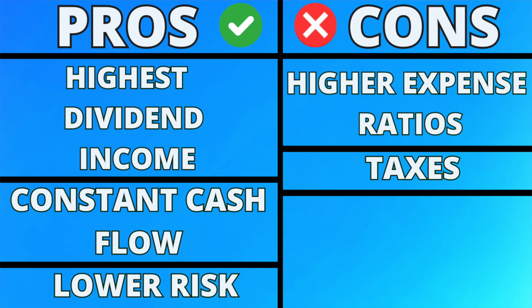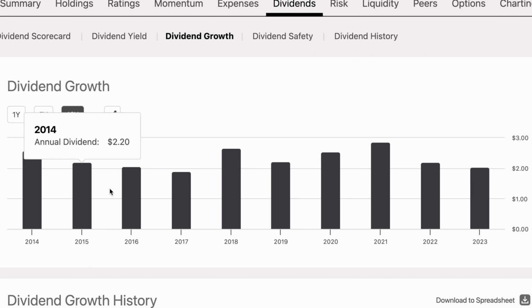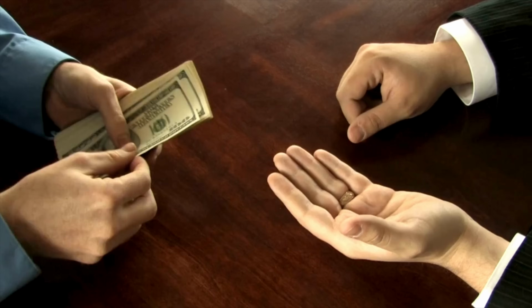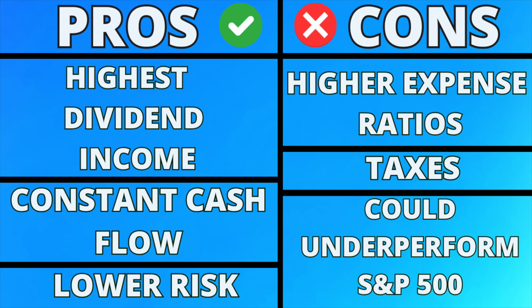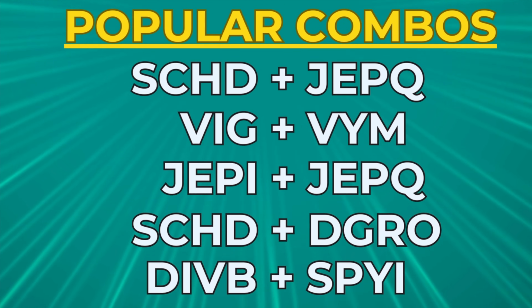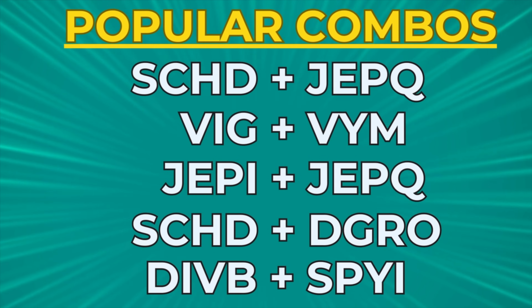The cons of this strategy is definitely that covered call ETFs involve higher expense ratios, given that these funds constantly sell call options all the time. Covered call ETFs don't pay as consistent of a dividend payment as traditional dividend ETFs. Taxes are also a big one, of course, because nothing in this life is free. And you may or may not underperform the market depending on the market cycle and the funds that you choose. And if dividends are your thing, here are some great combos of dividend funds that are very popular and famous in the stock market for you dividend investors.